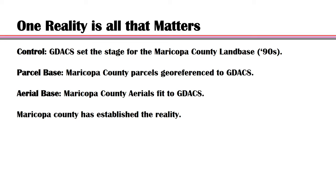Absolutely. And so I can jump into more of the geodetics here, the survey background in me. In the 90s, Maricopa County, the county that Phoenix and Cave Creek sit in, started putting out what are called GDACs. These are monuments scattered throughout the Valley of the Sun that set the stage for creating this reality. This Maricopa County surveying group went out and laid this foundational groundwork, and from that, these GDACs built the parcel base.